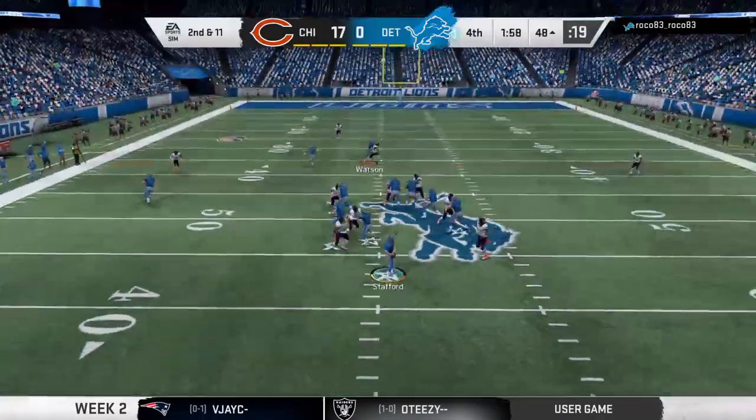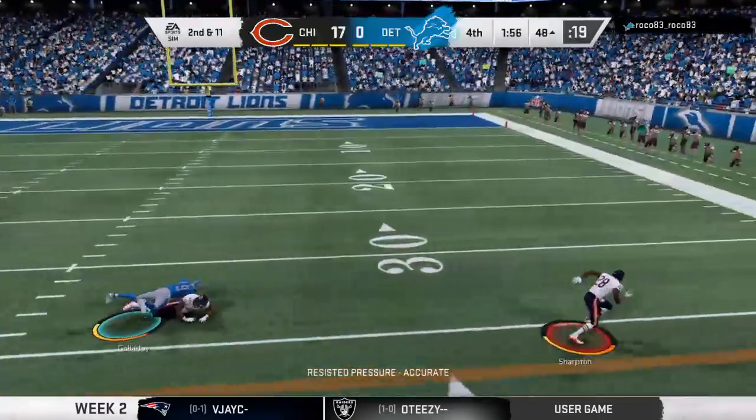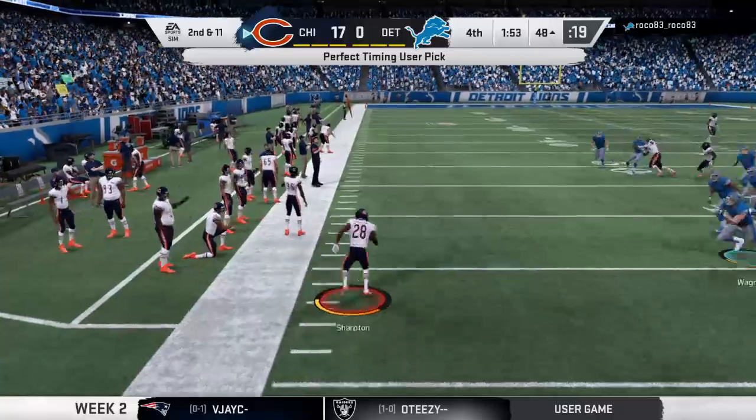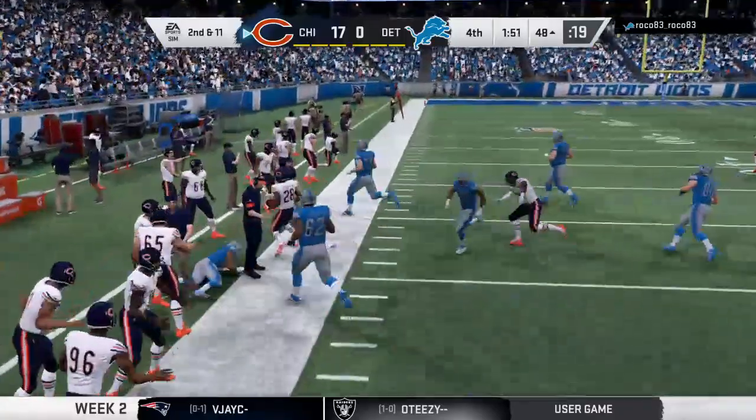On 2nd and 11 now. Stafford. Oh, a ball batted in the air, and now it's intercepted. Picked off at the 33.